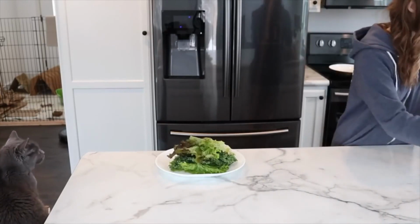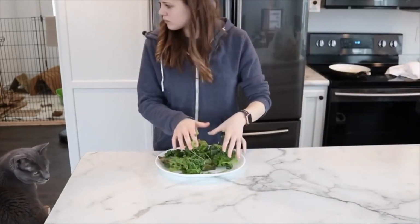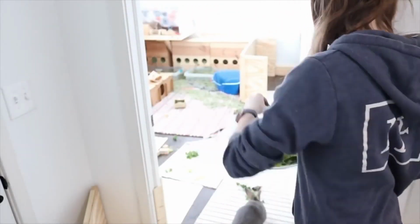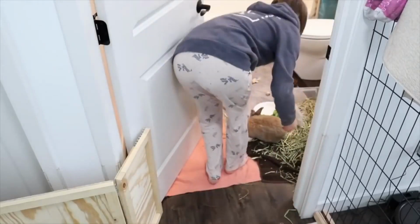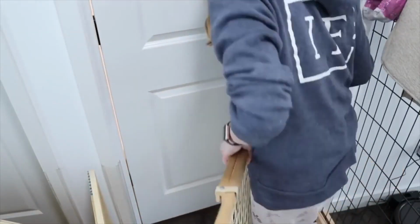Bunnies get their veggies, so I'm just making their salad right now, and I just rip it apart so that it's easier to mix up and separate. And then for Sterling and Ebony, I scatter feed them, so I kind of just throw it into their room, and then for Lulu, she eats off of the veggie plates.